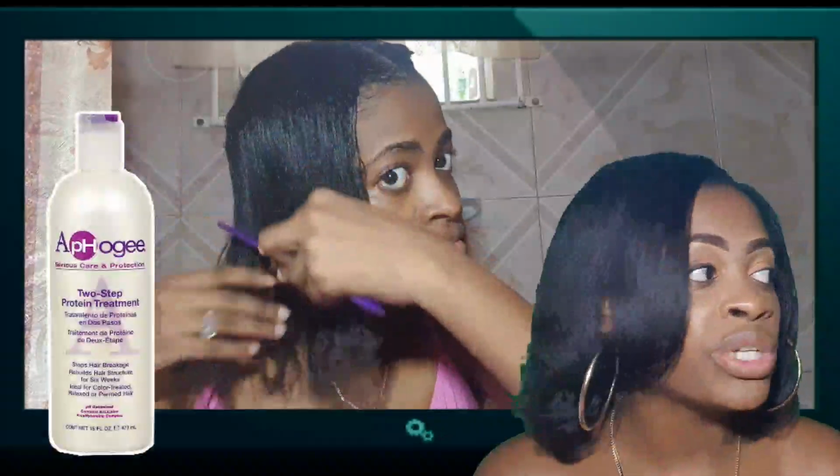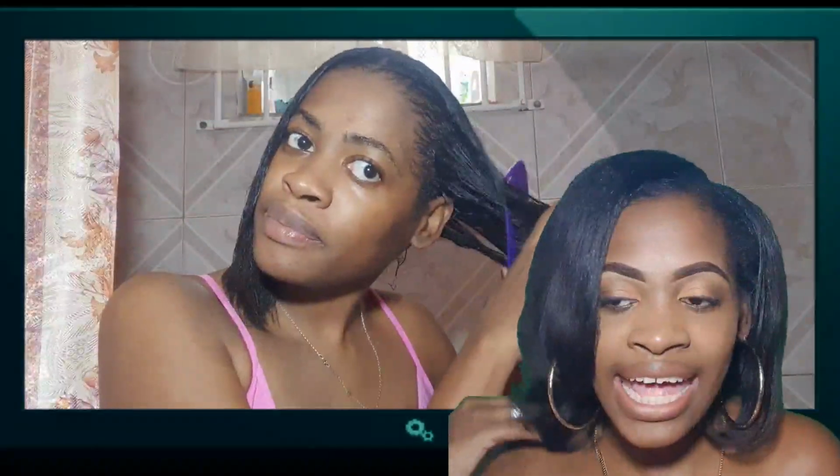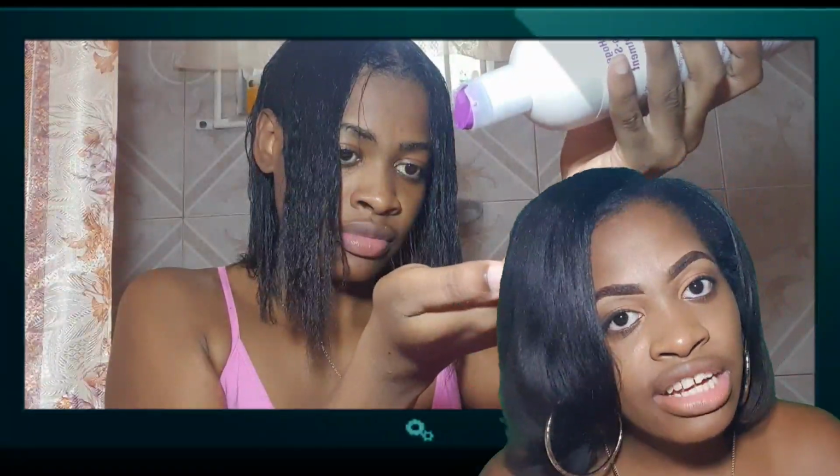So you're gonna do that with the Aphogee 2-step protein treatment, which is my personal treatment of choice. To be honest, I haven't really tried anything else for that deep treatment, but this is highly recommended, and by me also. So you go in with the Aphogee 2-step protein treatment, which involves first the treatment, which you apply to your hair. As you can see now, I'm applying to my hair in the sections. I'm ensuring that it is fully saturated.